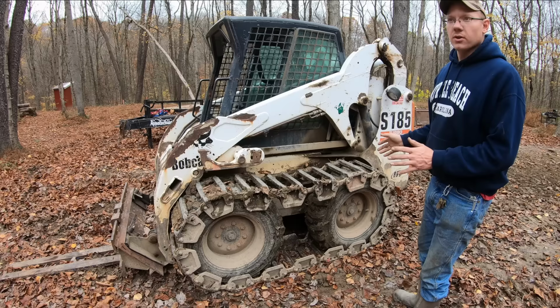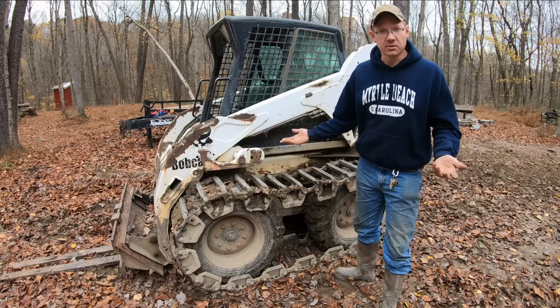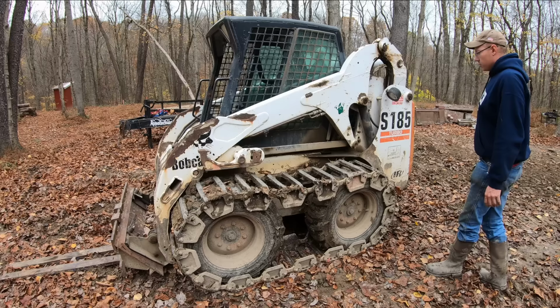If you don't want to spend the coin to get a dedicated rubber track machine, I picked this setup used off of Facebook Marketplace for I think $800 or $1,000, and they still have paint on the side, so they were like new. So there's your undercarriage differences.